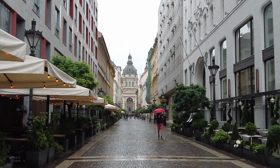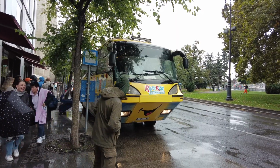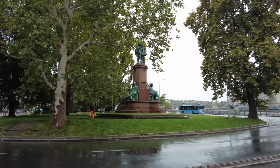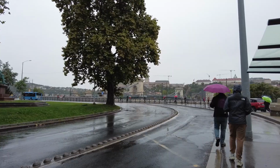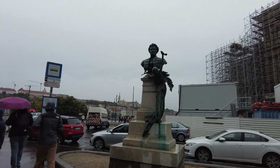Budapest is the capital and most populous city of Hungary. It is the ninth largest city in the European Union by population within city limits and the second largest city on the Danube River.